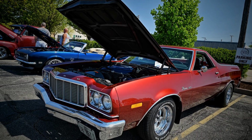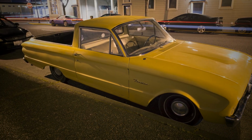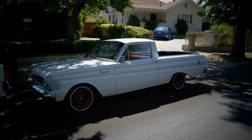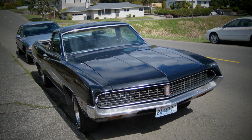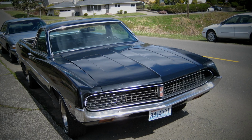What made the Ranchero a sensation wasn't just its payload, but the sheer audacity of its design. It looked like someone chopped the rear off a sedan and said, you know what? Let's make it double as a swimming pool. Early models sported fins sharp enough to fillet a swordfish, and chrome that screamed 50s American excess. You wouldn't just drive this thing. You'd glide down Main Street like you were leading a parade.